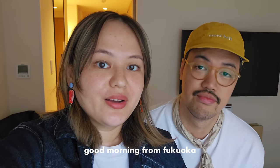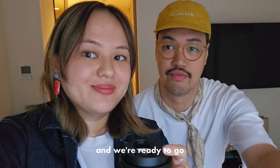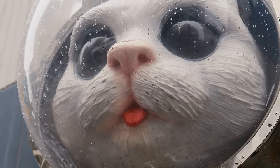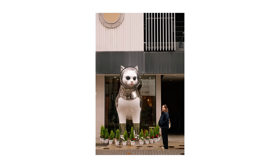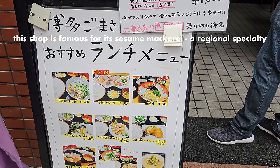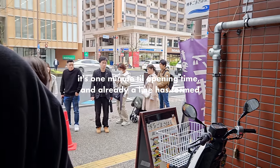Morning from Fukuoka. It's another cold, gloomy morning. We're about to head out. I've got my 7-Eleven coffee and we're ready to go. It's 1 minute till opening time, and already a line has formed.